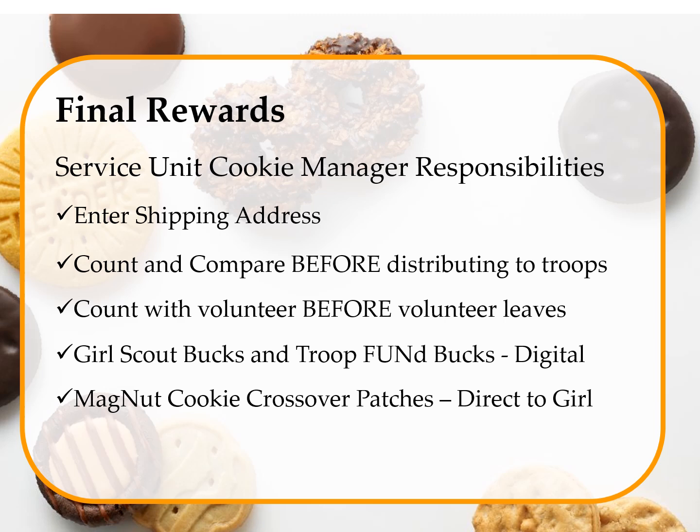Totals and redemption instructions will be emailed directly to the girls and troops. There is nothing that the Service Unit Cookie Manager needs to do for this. The cookie crossover patches will be mailed directly to the girls. There is nothing the Service Unit Cookie Manager needs to do for this either.